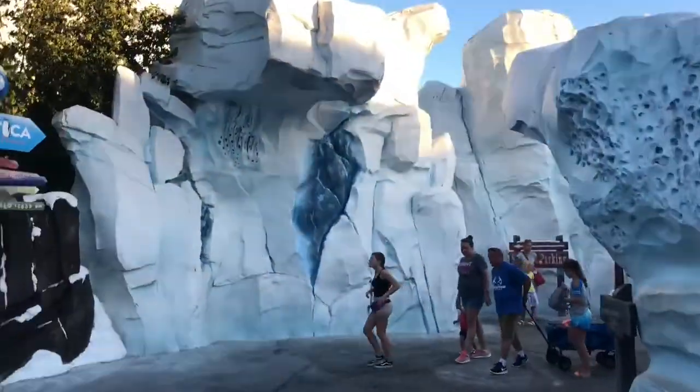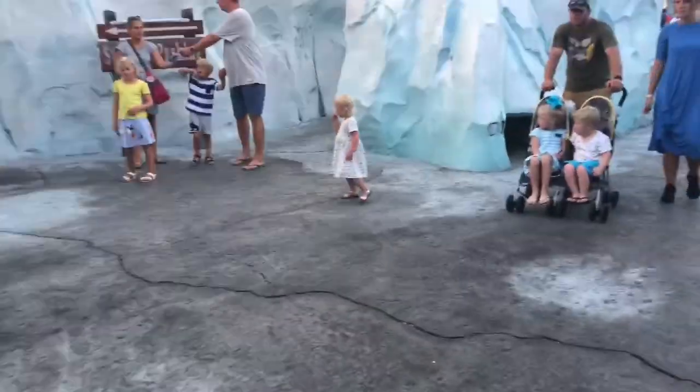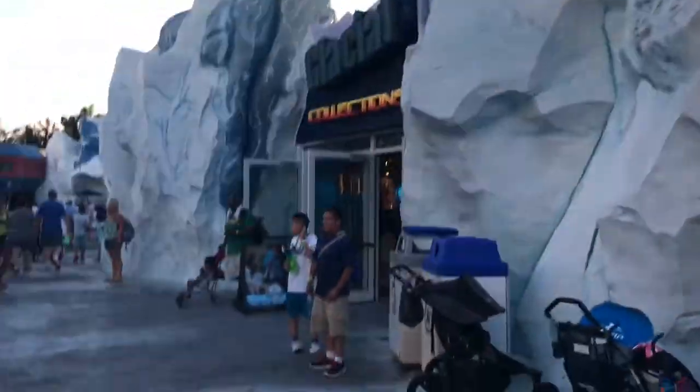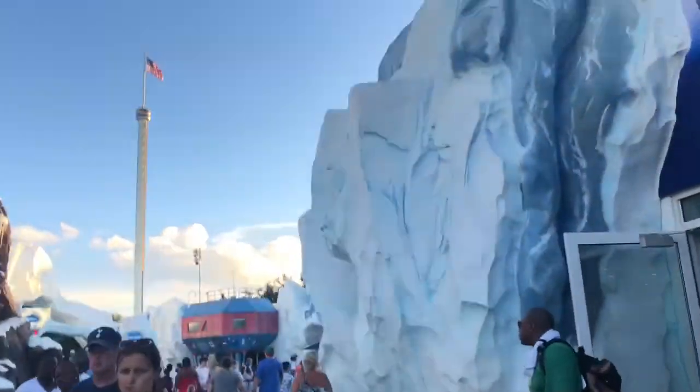Wait, but this is Florida. It should be snow here because it's Florida. This whole place, isn't this place supposed to be melted because we're in Florida? It's kind of crazy here.